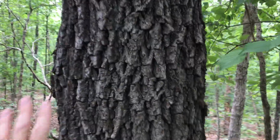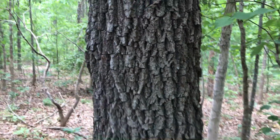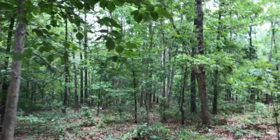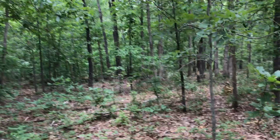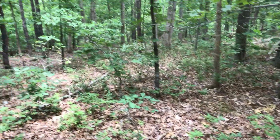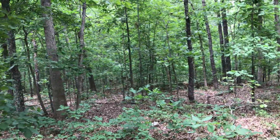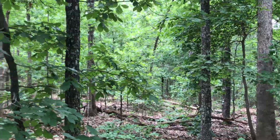Look at that tree. That's a big boy. About 28 inches across. I have no idea what kind of tree that is, but it's large. So here's a stump that has got to be probably 20 or 30 years old. And that looks like that was more of a firewood cut, just based on the size of it. So we're only about 150 feet back from the road.